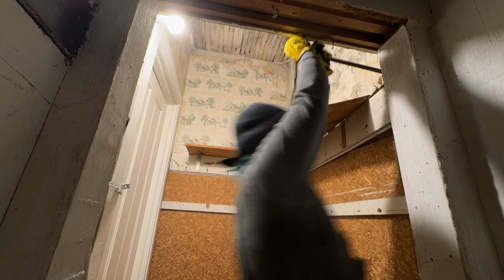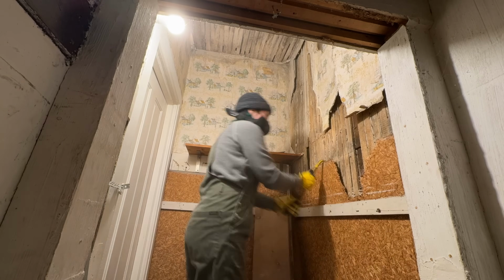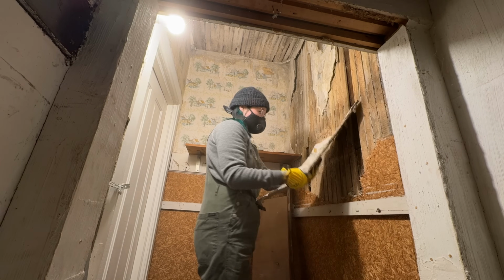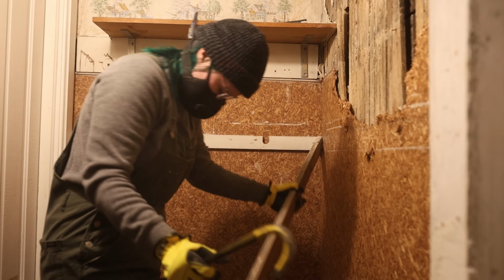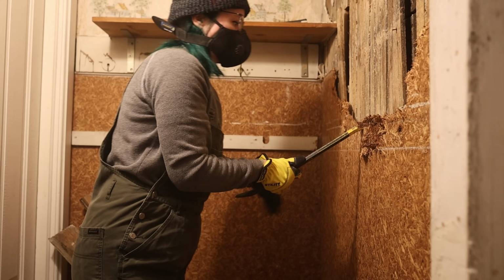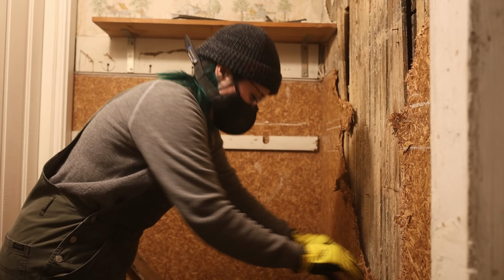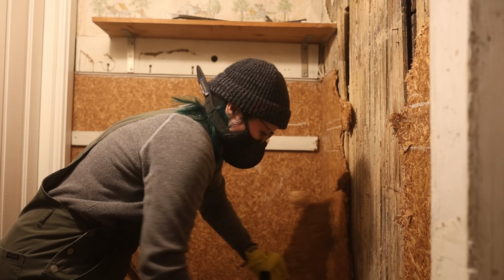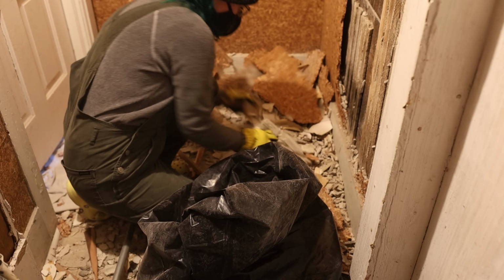So I took 2.5 days and I gutted this room. It was not fun. I think because I went into it thinking, oh, it's a closet, it's a small room, it's no big deal. But honestly, it's a huge closet. It just ended up being a lot more time consuming than I had thought it was going to be to get it naked and get it down to bare studs. I feel like that just messed with my attitude about it.